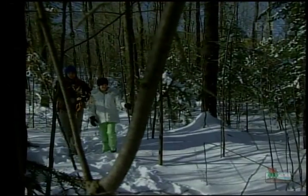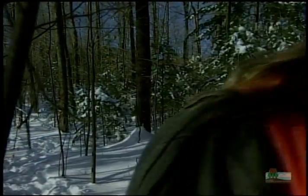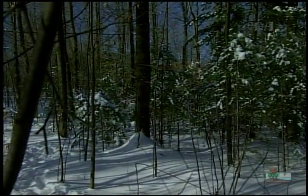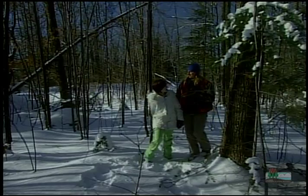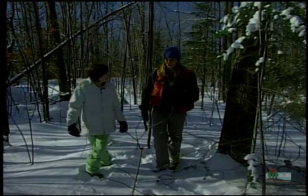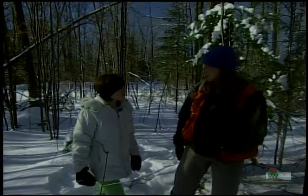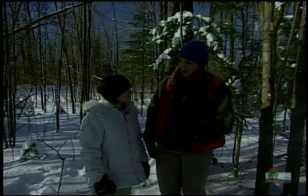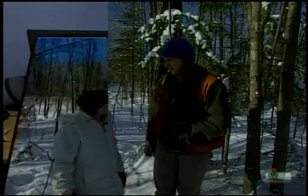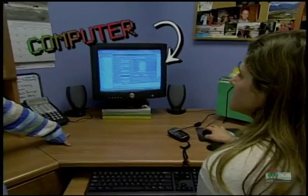Ready? Let's go! Terri Galinsky is a forester, or should I say, silviculturalist, for a timberland company called Plum Creek. So your job sounds pretty complicated. What exactly does a forester do? Well, a forester evaluates the health of forests, what kind of forests they are, what their past was, and what their future could be. One of the tools Terri uses to do her job is the computer.